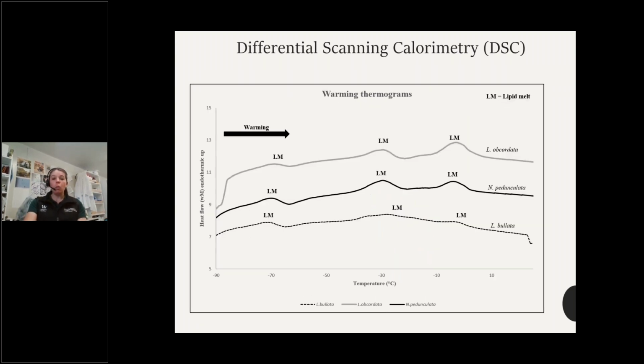Now, if we look at the warming, so what's happened, our seeds are now sitting on this side. Remember, we cooled them down and they went on their cooling journey. Now they've been sitting here in DSC time only a couple of minutes, and then they start warming. So you can see here we're going now from left to right. And again, let's follow what's happening. LM, those are those darn lipids again. And what they're doing now is those crystals that formed, they are now melting. And the melting is what's giving us a hint into what's going on.